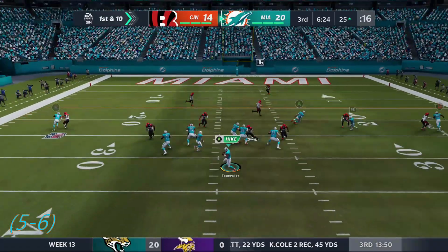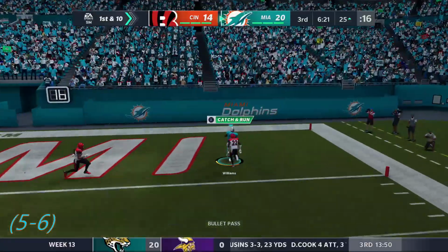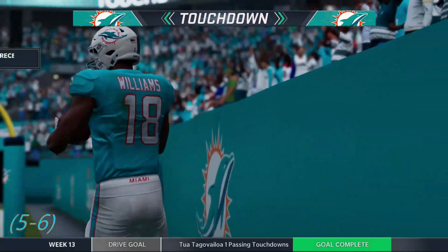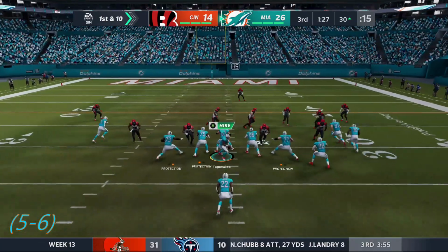The 25-yard line. Now Tua. Not a zip on that pass. He's got it. Touchdown, Dolphins. Preston Williams, his third touchdown now.